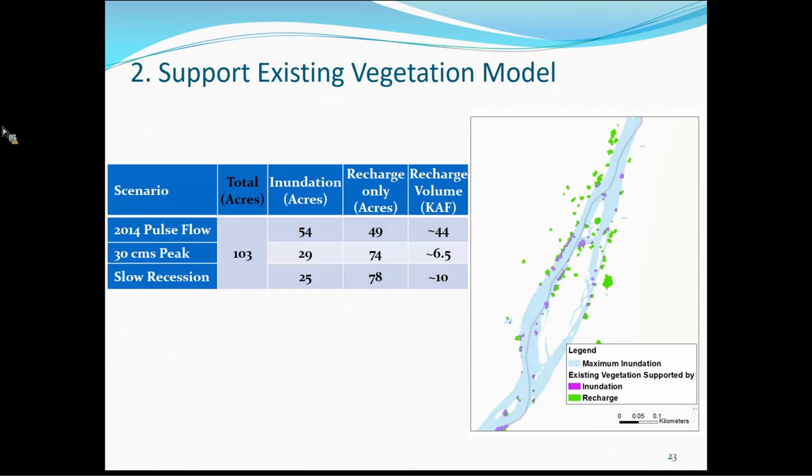And I'll throw out a disclaimer that this isn't the most accurate way for determining how flows will support existing vegetation, but given our tools and data, we think this is a realistic and good approach to estimating support for existing vegetation. And so using this approach, we did make some assumptions.